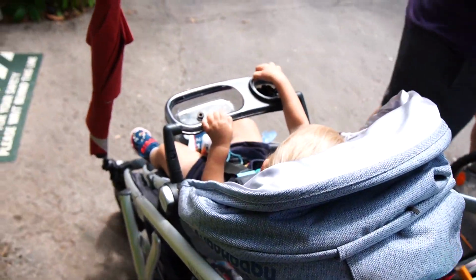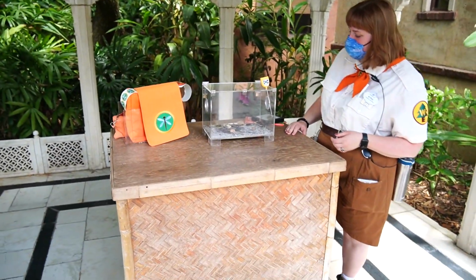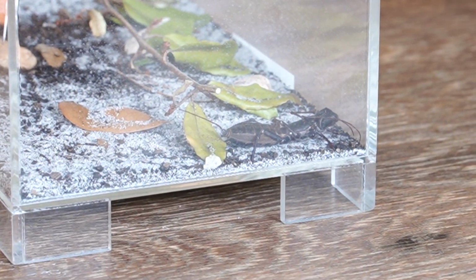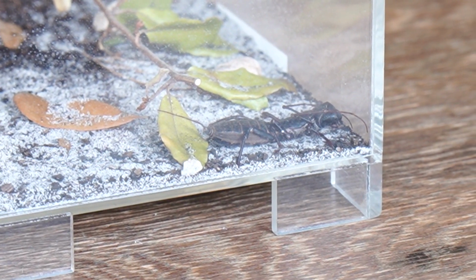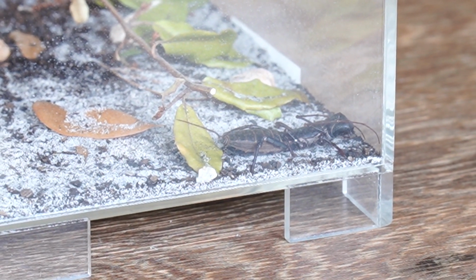All right, buddy, you ready to learn about bugs? Hi friends, how are we doing today? Hello. We're going to talk a little bit about bugs over here. We've got our friend the vinegaroon. This guy is a type of whip scorpion, so they're in the world of arachnids since they have 8 legs, which is pretty cool. They're called a vinegaroon because they spray acetic acid, a vinegar-like substance, at any predators who try to come after them.